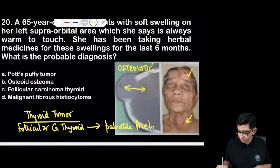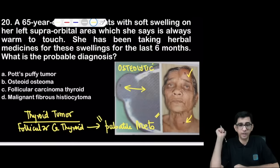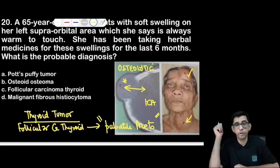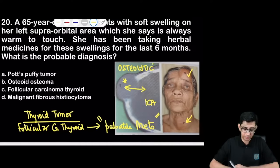In fact, these are again questions which can be asked to you straight away. Which condition produces a pulsatile metastasis? It's going to be follicular cancer of thyroid. Why is it pulsatile? Because internal carotid artery pulsations can be transmitted to this soft tissue swelling, because the skull bone is eroded by the cancer that has metastasized in this case. The correct answer for this question is option number C.